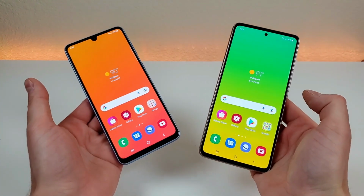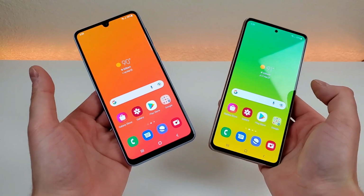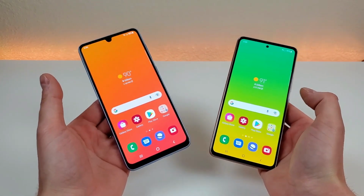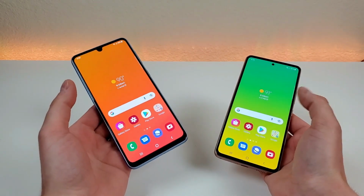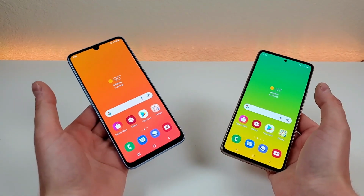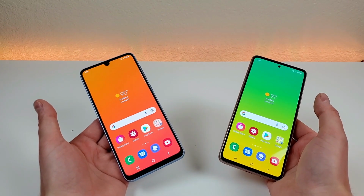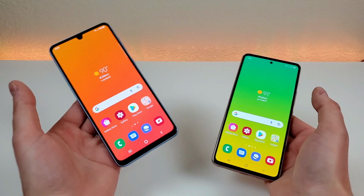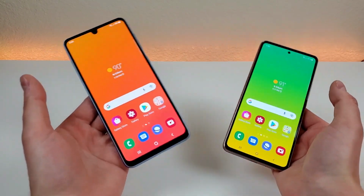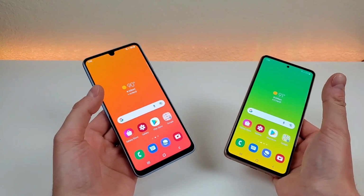Now as far as processor and RAM go, both of these devices do feature the same processor, which is the Samsung Exynos 1280, and hence the names of both devices. That processor does give you the ability to connect to 5G networks, so that's certainly very nice. I know at this point in 2022, you can definitely still get by with just 4G LTE. However, it's certainly nice having the ability to connect to your carrier's latest 5G network, and that's certainly the future as things are heading that route, that's for sure.